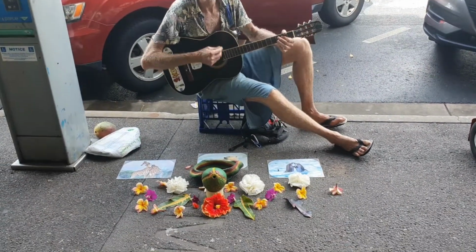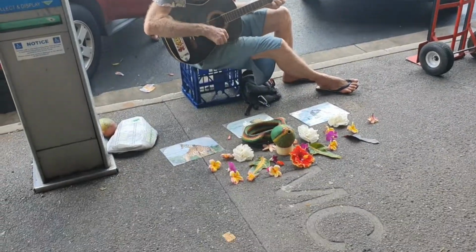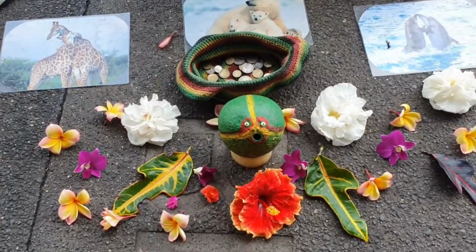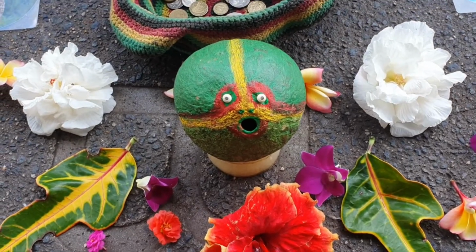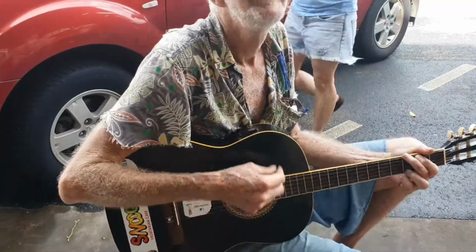This gentleman told me this was tropical abstract here at Rusty's Market. This guy has a good life. Zoom right in on him. Oh, what's his name? That's Wilson. Wilson. Did you see the movie? Oh, yes, I did see the movie. Wilson.